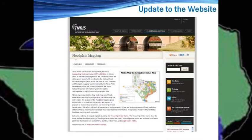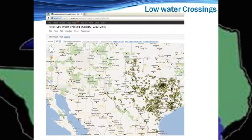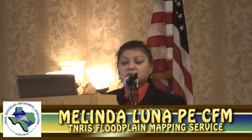So we go back to the website, we see down at the bottom, the website was in transition when I actually got the screen prints of this. You can see the next item is low water crossings. And low water crossings can be a risk because 80% of all flood deaths actually happen in vehicles. And so a lot of people, maybe they're new to the area, they see water over the road, they'll drive over it. And this is a way and a means of showing where those roadways overtop.